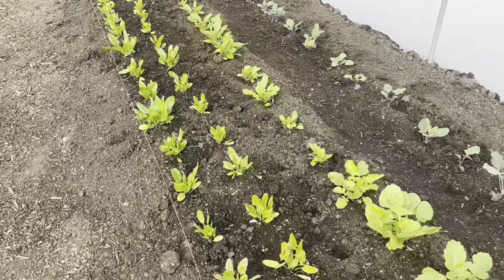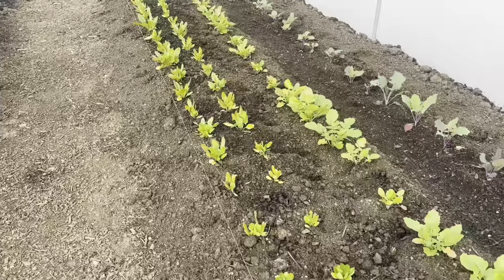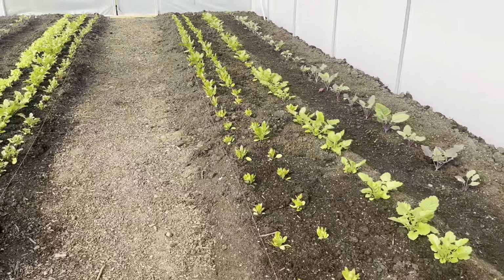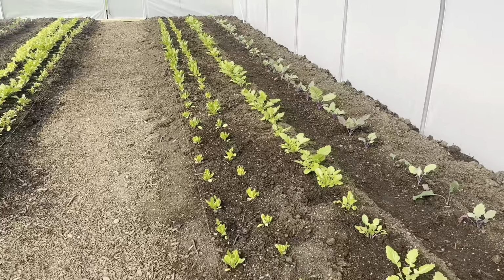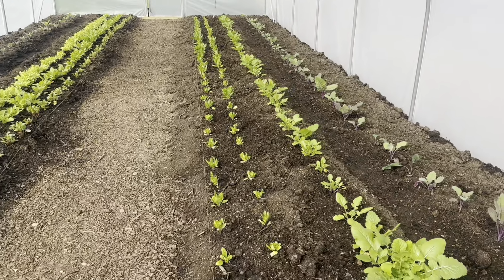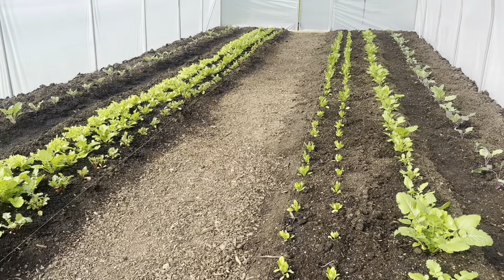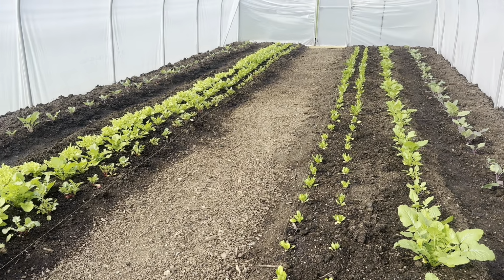However, that was the old idea. This wasn't necessarily for loads and loads of food. This was designed to give us an indication about the sowing conditions and help us learn before we put some of our really high value crops in here, like tomatoes, cucumbers, aubergine, peppers, etc. So that's the polytunnel.